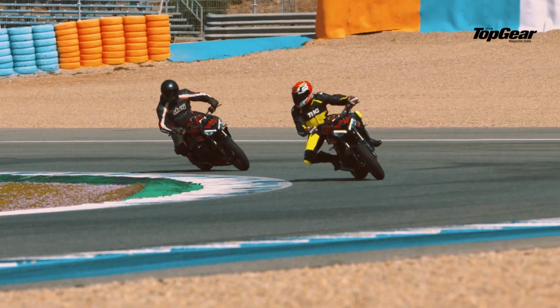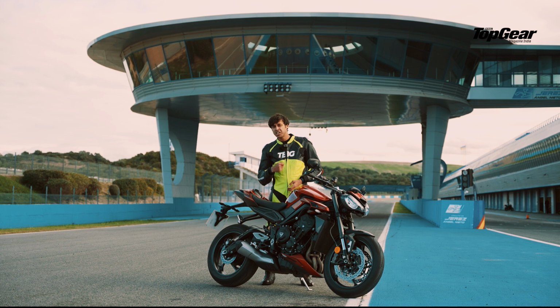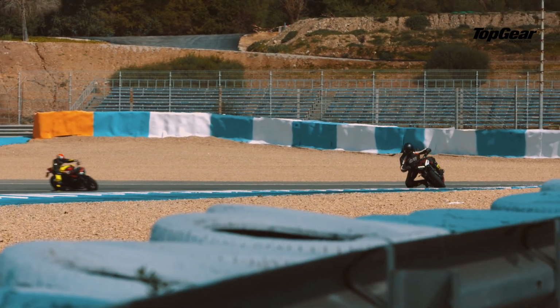Each corner, I would get more and more comfortable on the motorcycle. We had three sessions. So by the third session, I was so comfortable. I was scraping my knee. I was exiting corners, I was entering corners a lot hotter, I was carrying a lot more speed, and I still felt like this motorcycle had so much more to offer.